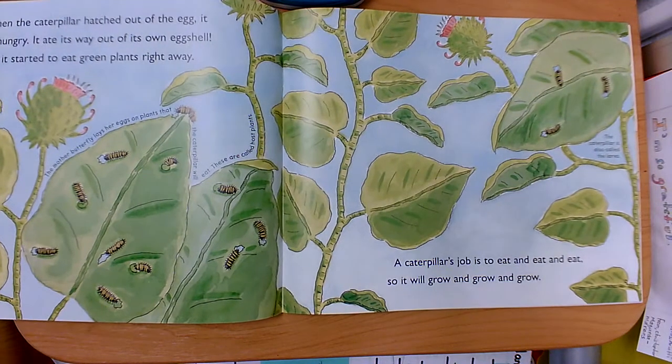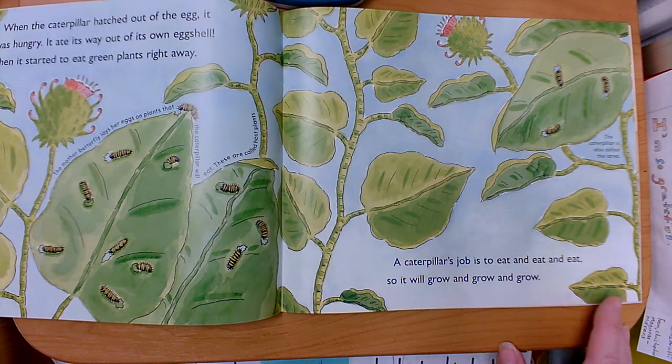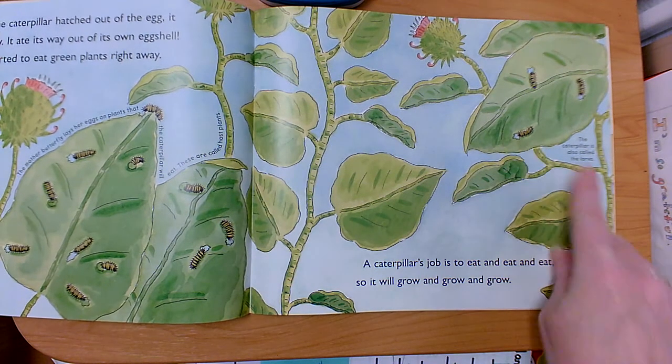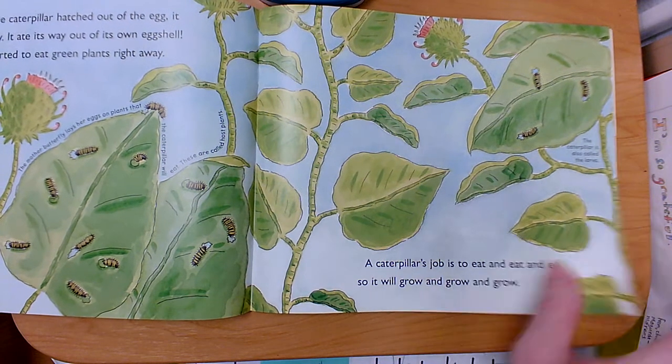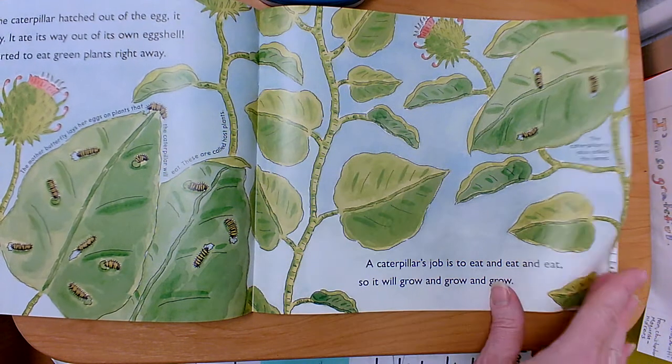A caterpillar's job is to eat and eat and eat so that it will grow and grow and grow. The caterpillar is also called the larva. It's in the larva stage. So first it's an egg, then it's a larva or caterpillar.